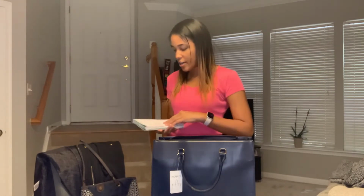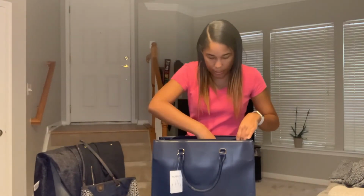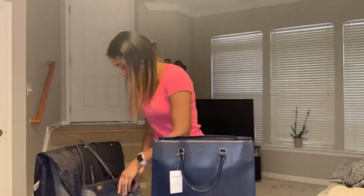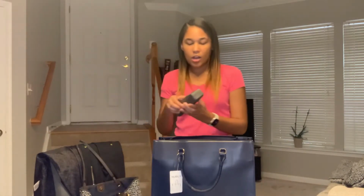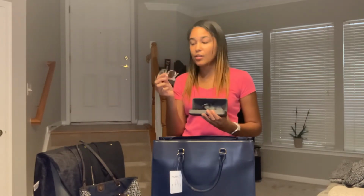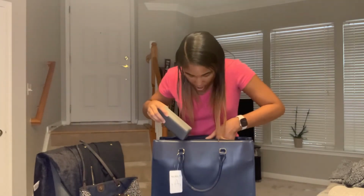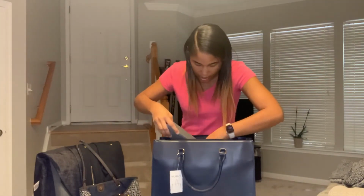This is my calendar, schedule, agenda book. Okay. These are my glasses that I don't wear, but I keep with me just in case I decide to put them on. They're the blue light reflector glasses. So if I ever choose to put those on again, they'll be here.